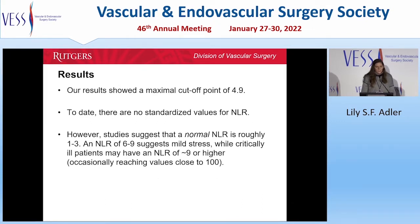So it's important to note here that there are no standardized values for a neutrophil-to-lymphocyte ratio. So there are studies that suggest that a normal NLR is roughly 1 to 3, an NLR of 6 to 9 suggests mild stress, while critically ill patients may have an NLR of 9 or higher. And occasionally these can even reach a value of 100. But because there's no established value, it's really important that we set what the cutoff point should be for these various patient populations.